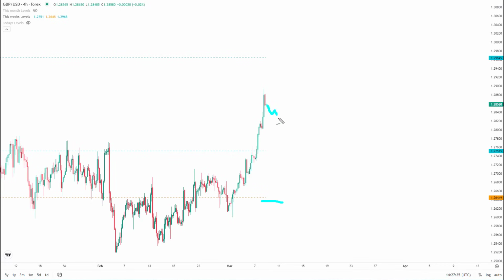First and foremost, I expect this market to do nothing going into CPI, just to consolidate and to correct. This very often happens leading up to significant interest rate decisions, CPI reports, big news events. So I expect it to do nothing. Then I'll be looking for one of two things.